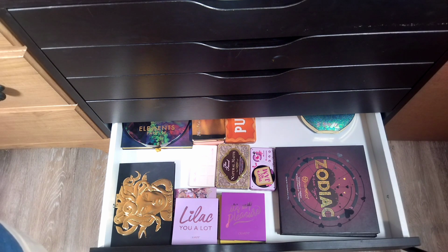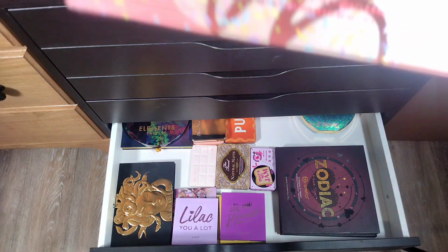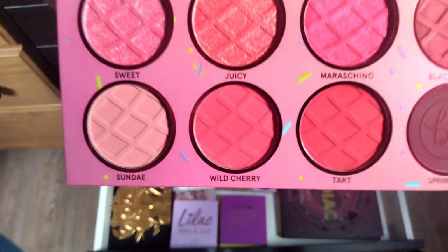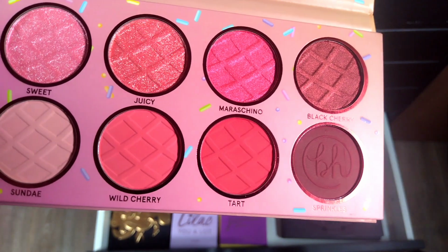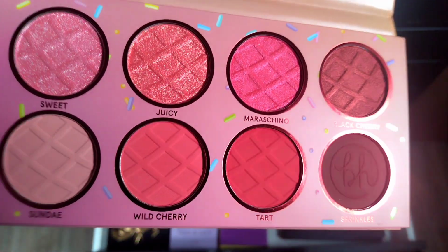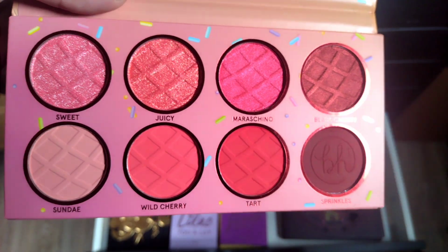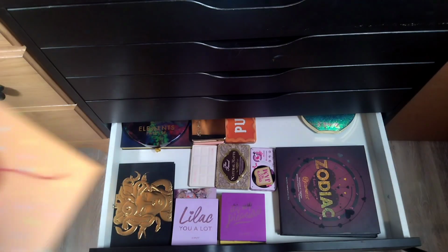Alright, so back to BH Cosmetics. This is the Sweet Shop Cherry on Top palette. I recently got this at Marshalls, I believe. And the quality is great on these. And the tones are nice. I also have these tones in the Mimosa palette, but I just wanted to try this one because I heard good things about it. They are different than the Mimosa palette, but similar quality. So I really like this one. I'm going to keep it and play around, see if I like it.